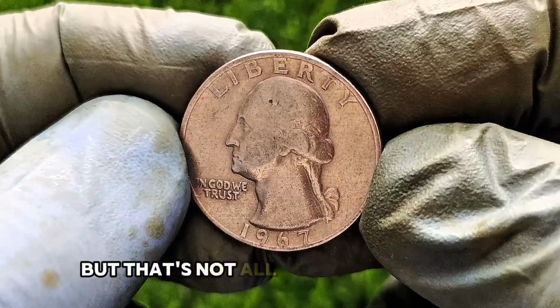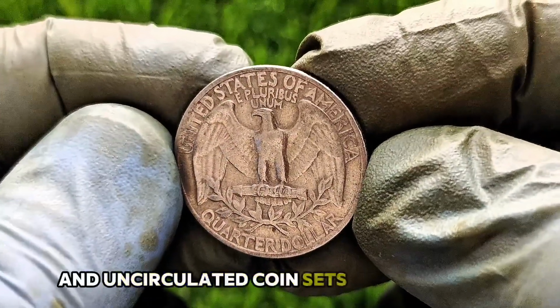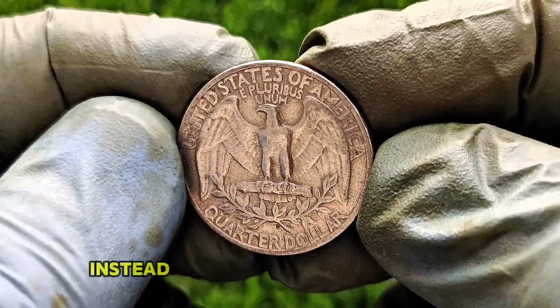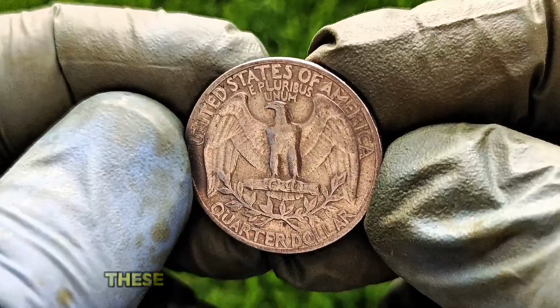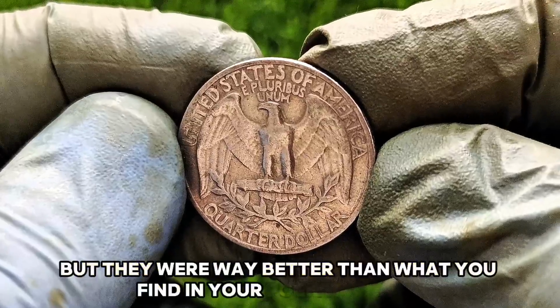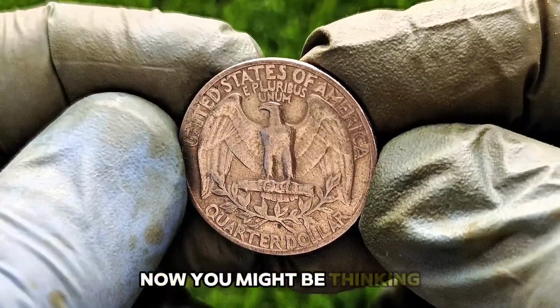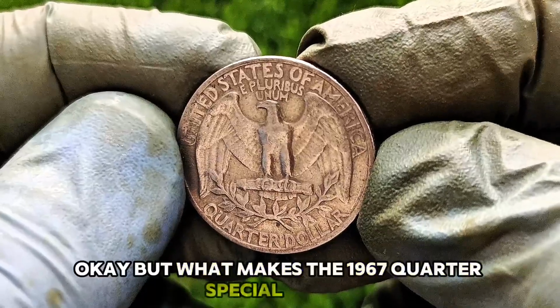But that's not all. They also stopped making proof sets and uncirculated coin sets for the public. Instead, they introduced something called a special mint set, or SMS. These coins weren't quite proofs, but they were way better than what you find in your pocket change. Now you might be thinking, okay, but what makes the 1967 quarter special today?